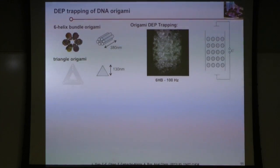Okay, so then we wanted to look into other DNA species and see whether we can generate forces that are large enough to trap smaller ones, and whether we can do this with artificial DNA. So we looked into DNA origami, and we tested a 6-helix bundle DNA origami. And you see this, if you don't see it, well, I'll tell you.